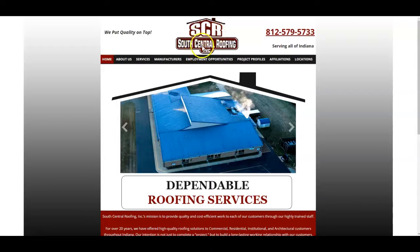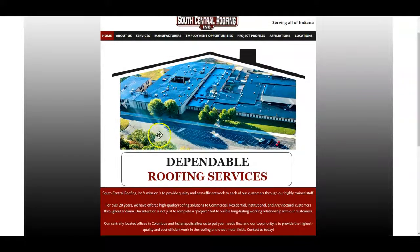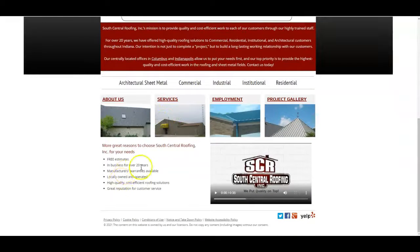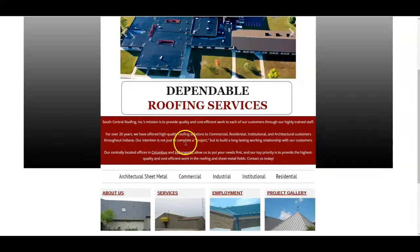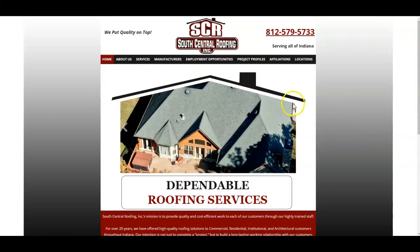So looking at your website here of South Central Roofing Incorporated, we're going to go ahead and check out and see what kind of content you have. Okay, you got about a paragraph. Oh, wow. And we're at the end. So you don't really have a lot of content, okay? That's a really cool overhead shot, though. I like that, especially with the whole house over top.